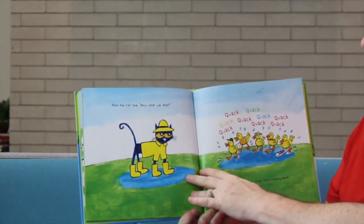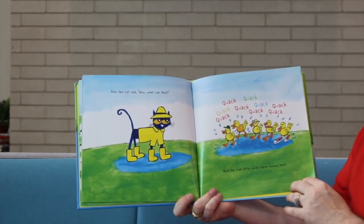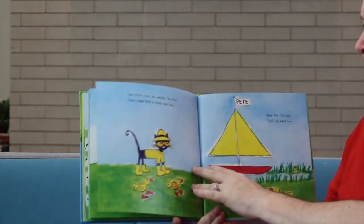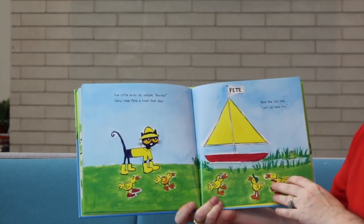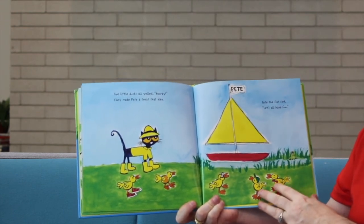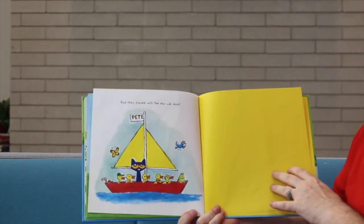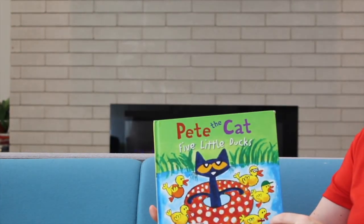Pete the Cat said, "Hey, what was that?" And the five little ducks came running back. Quack, quack, quack, quack. They're playing in the water puddle. Five little ducks all yelled, "Hooray!" They made Pete a treat that day. Pete the Cat said, "Let's all have fun." And they played until the day was done. And that is Pete the Cat and the Five Little Ducks.